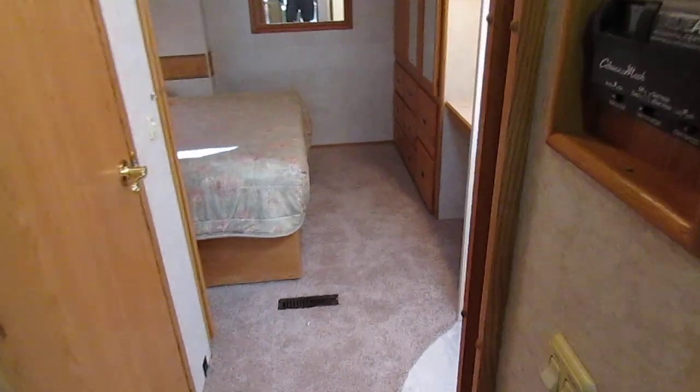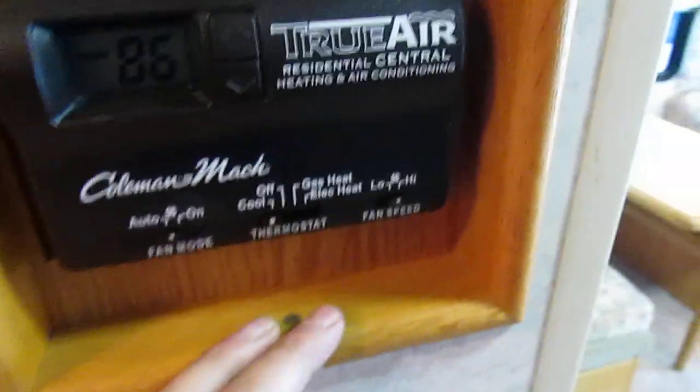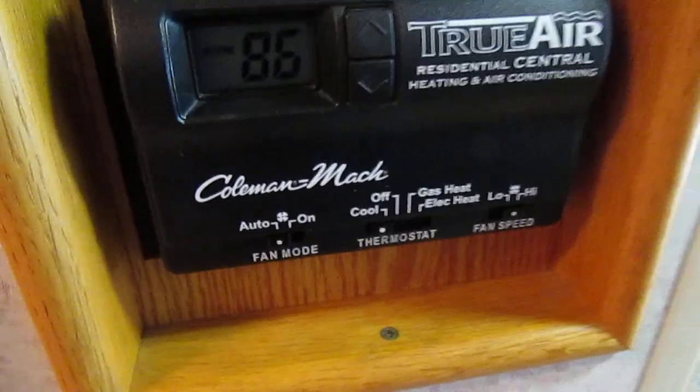Carpets look great. This is actually the Coleman Mach True Air. This is a residential style central heating and air. This is built exclusively for Winnebago products, by the way, by Coleman, which is an American owned, American made company.